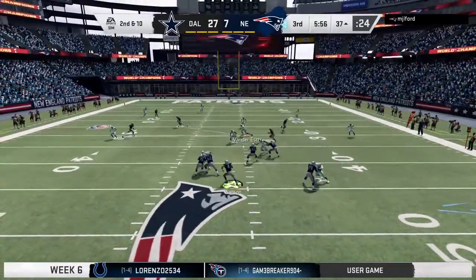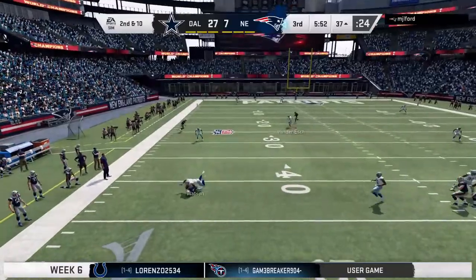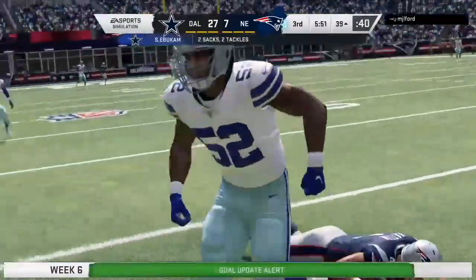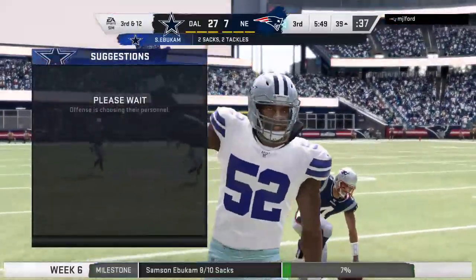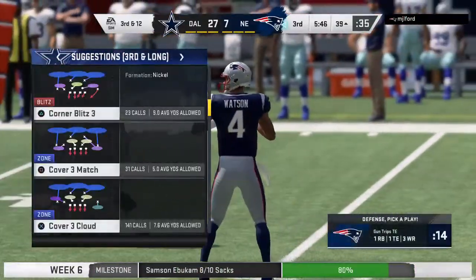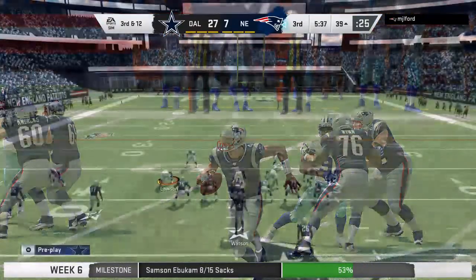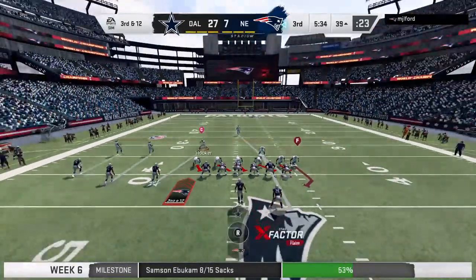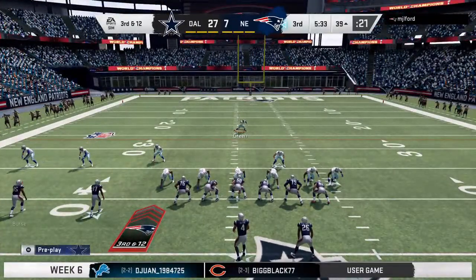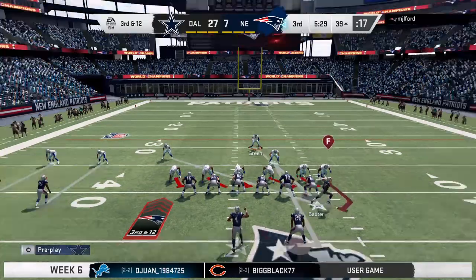On second and 10, Watson forced out to his left. And he's going to have to eat this one as down he goes. Samson Ebukam makes that now 8 sacks for him on the season. No doubt that's a very good play defensively right there because you've always got to be aware that he can take off and make a big play with his legs. How about the way they were able to contain him? That also tells me the coverage was excellent downfield.